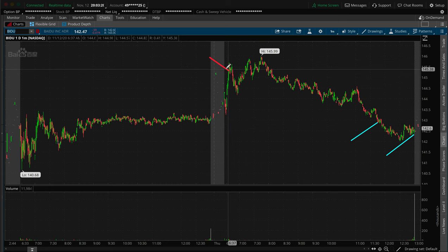So I just wanted to short as it was still a little strong there, shooting up. I didn't get the exact top, but it doesn't matter. We're not here to get the exact top and the exact bottom, and we're not going to cry if we don't get that. We're here to get the meat of the move. We have our plan. As long as it works out, that's all that matters.